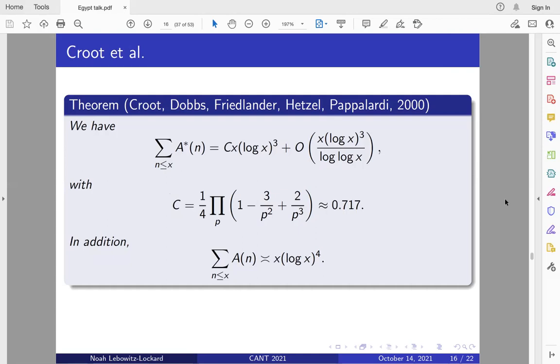Their bound for A of n. Wait, so what we're really counting here, again, is not the number of numbers, but the number of representations, right? Wait. Or wrong? Oh, no, this is actually the number of numbers that can be represented. Yeah. And is it true that most of them are only represented one way? I don't know. I mean, up to change of order, yeah.